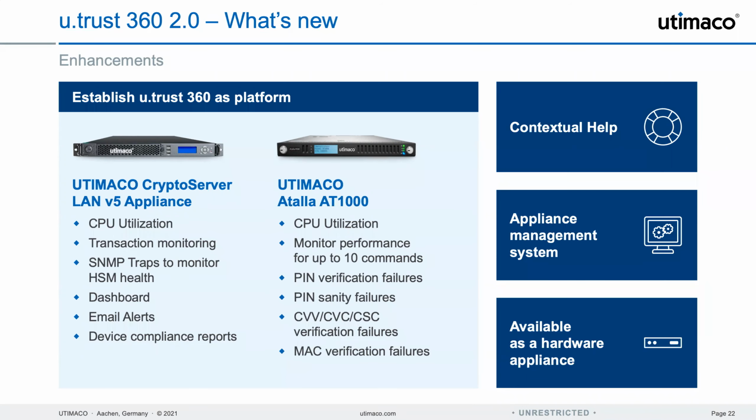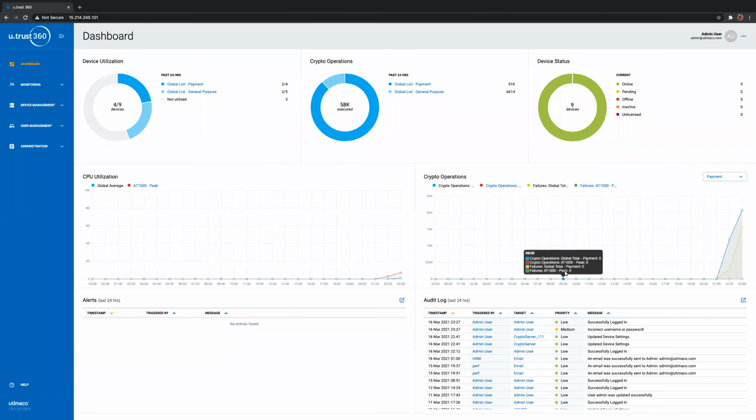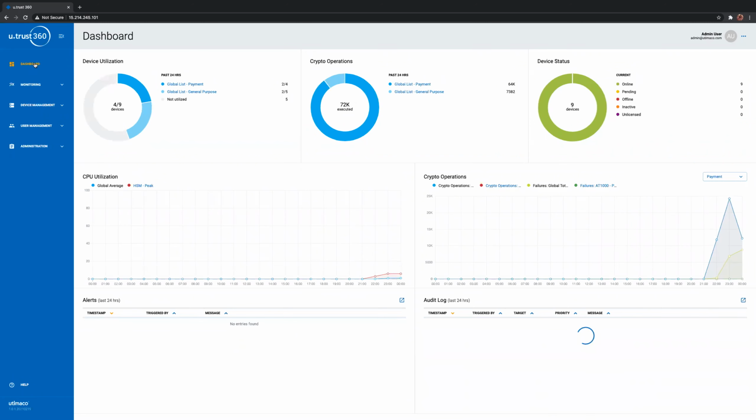And with that, maybe it's a good idea to just get into the application UI and see how that looks. So what you see right now is the UI of my instance, which is deployed in my lab here in Campbell. I just logged in, and this is what you see here.